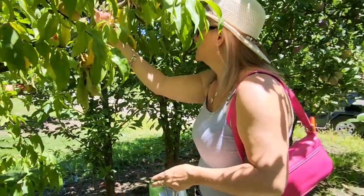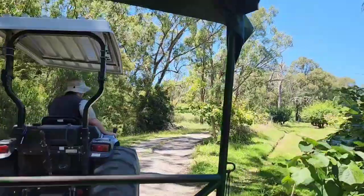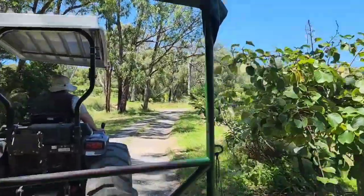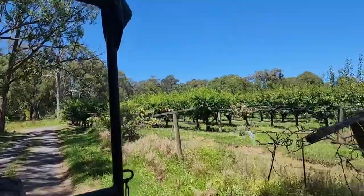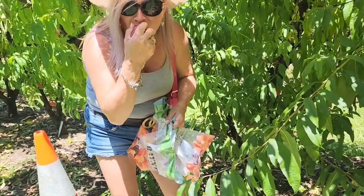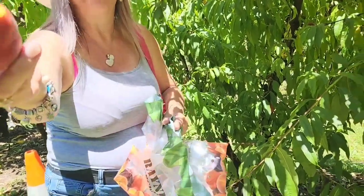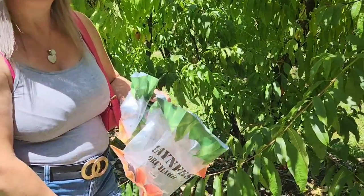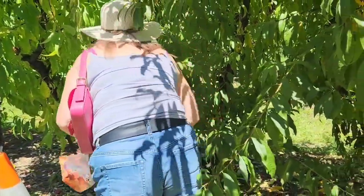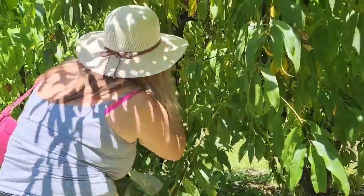So where are the ladies picking? Oh, they're over there. Yeah. Okay. The other ones are nice because they're like an apple sort of. Yes. Yeah. Straight off the tree. Is that good? Nice. You eat that, I'll keep picking. Just on the other side of that tree. Oh yeah.